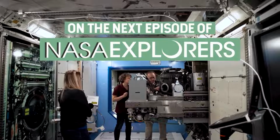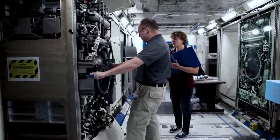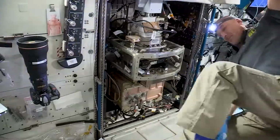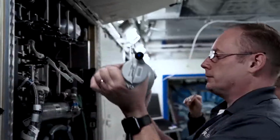Well, a lot had changed in 11 years since he was up there. It was a new experiment, so he hadn't seen that either. They tell us, hey, this is a lot easier if you just go upside down. You're going to be in microgravity and this will work differently.